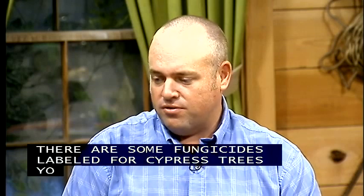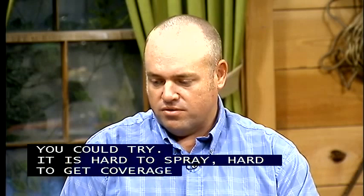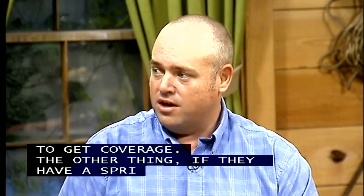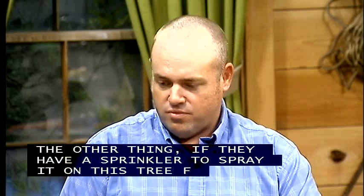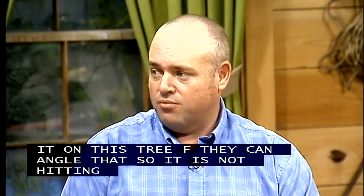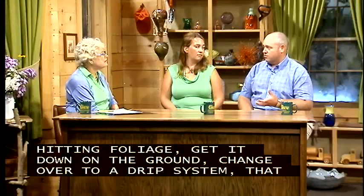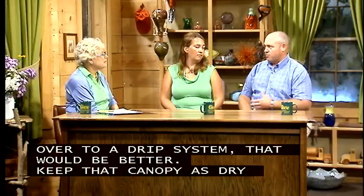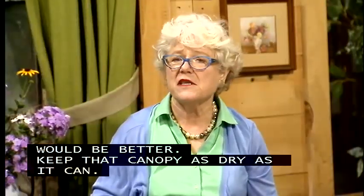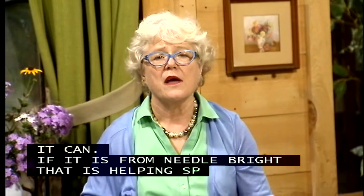Yeah. The other thing I've seen, if they have a sprinkler that's spraying on this tree, if they can angle that so it's not hitting the foliage, get it down on the ground, change over to a drip system, that would be even better. Keep that canopy as dry as they can, because if it is the needle blight, that's helping spread that disease. And we have fact sheets at Clemson HGIC on Leland cypress diseases.